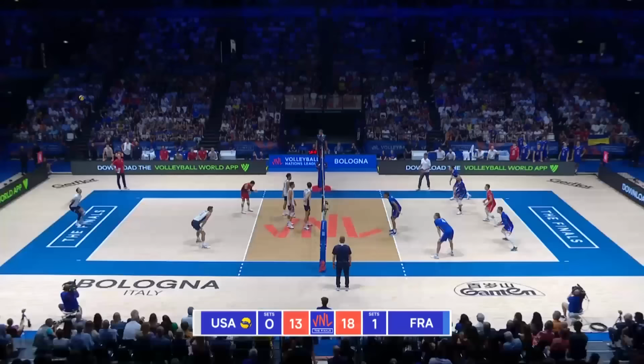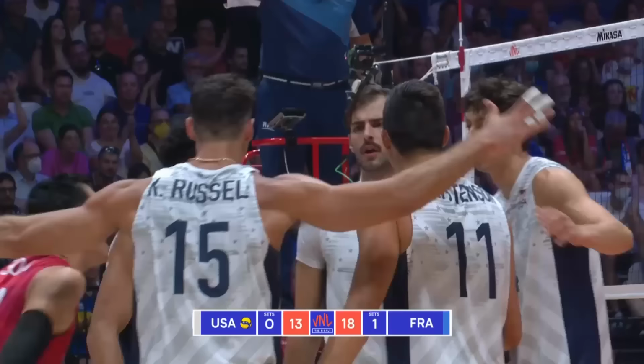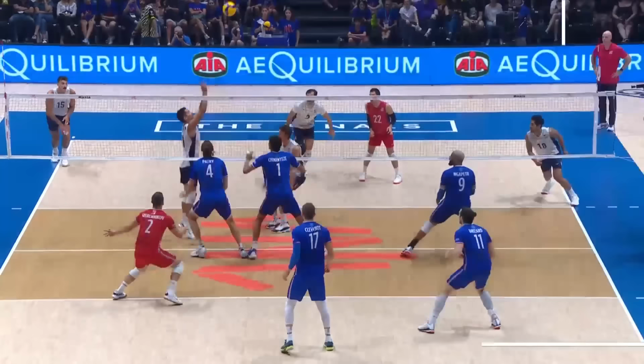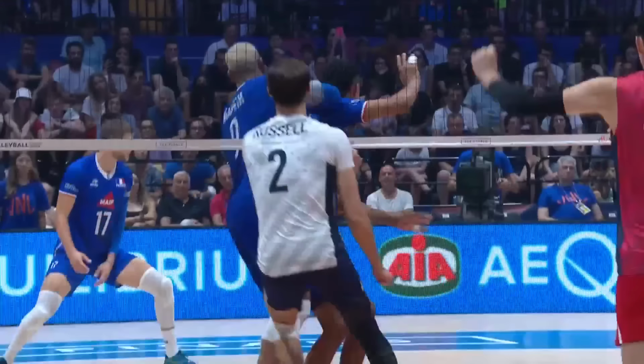Oh, come on. How does he? I don't know. I don't know. So the USA don't care because they have the point. Really good serve by Russell. Gets Ngapeth to stab that ball and get some offense going. Again, have to serve tough, have to put France on their heels right now to have a shot at coming back here in this set. Timeout called by France.